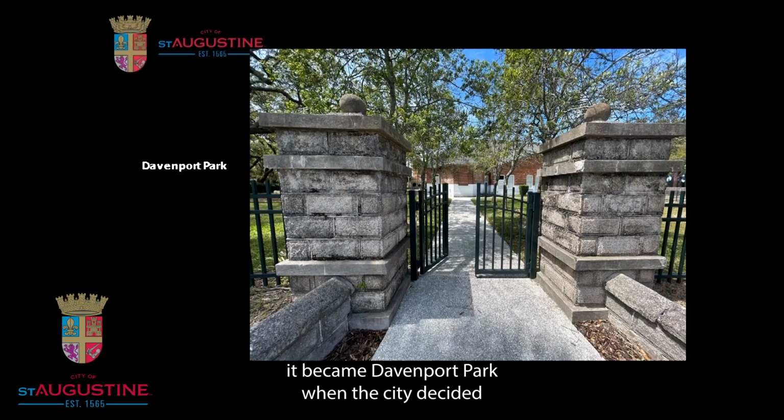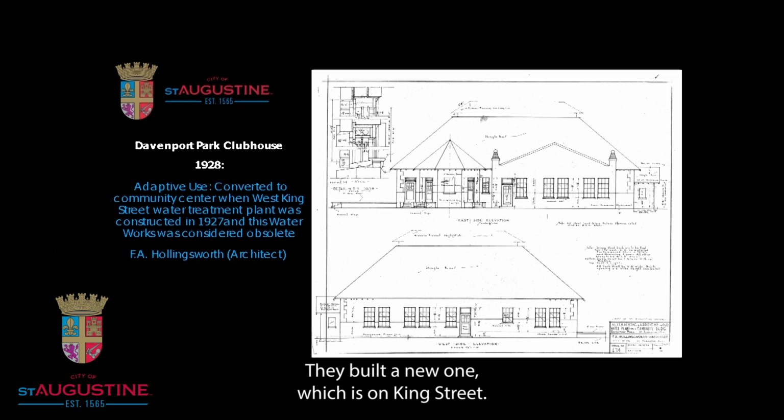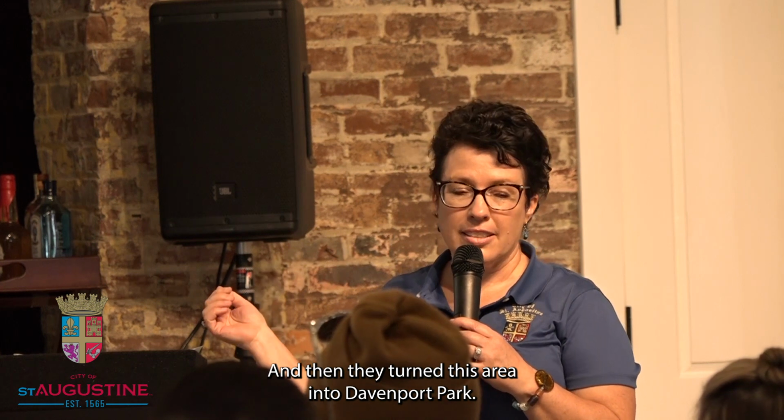And then it became Davenport Park when the city decided that this was an obsolete space for doing the work of a waterworks. They built a new one, which is on King Street. And then they turned this area into Davenport Park.